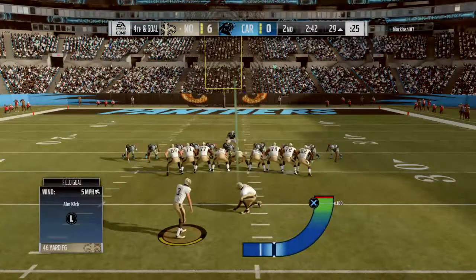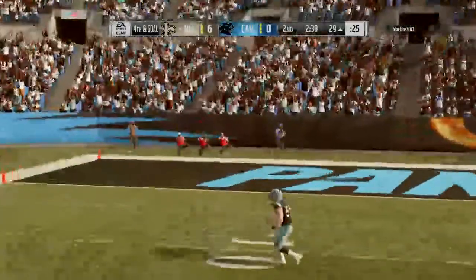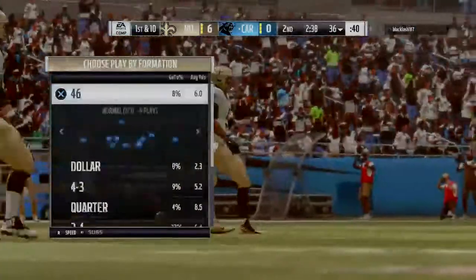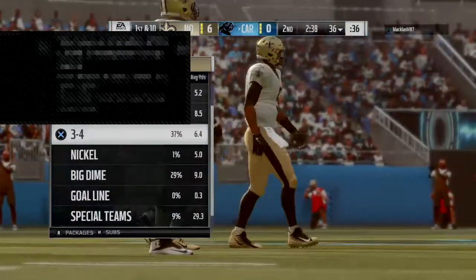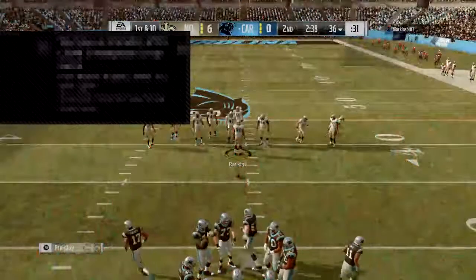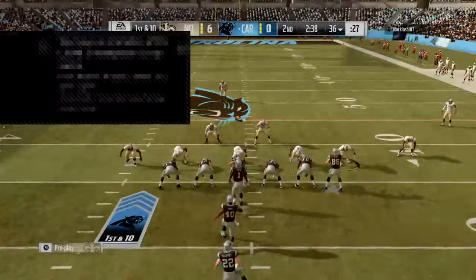From the right hash, it's a 46-yard attempt. And this is going to miss left. I don't think it even got there either. It's no good either way. So a bit of a weird kick there. That wasn't an overly long attempt, but that never had a chance. You almost wonder if he might have got that one on the laces because it kind of knuckled on him a bit. And this one winds up in empty possession.